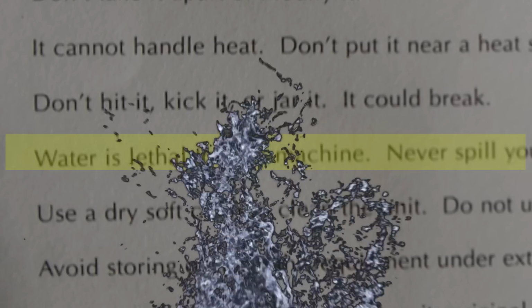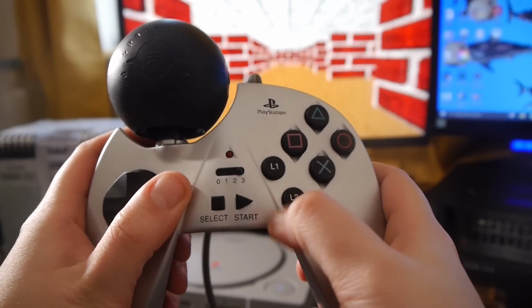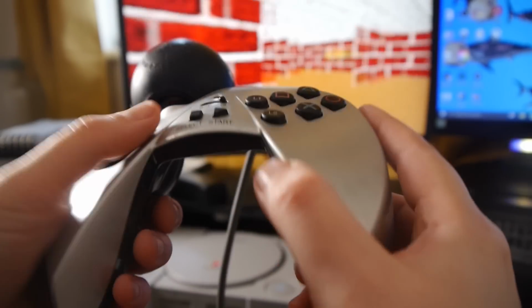Water is lethal for this machine. Never use it for anything other than its original purpose. That's my favourite one. Don't use it for anything other than its intended purpose, despite the fact that it can't do the thing that it's intended to do. So there you go, an official PlayStation controller that is just beyond bollocks.